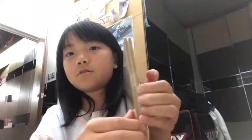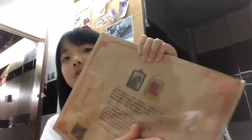So guys, I'm going to do a time lapse on opening the wrap and stuff because I can't even open the book. Can you see all the foil? You can't really see, but there is foil. I'm going to do a time lapse on opening the foil because I don't want it to be too long. Let's roll the time lapse.